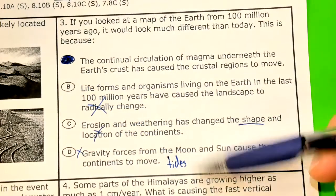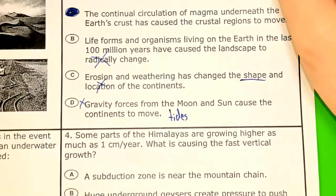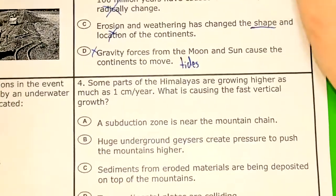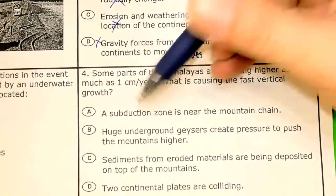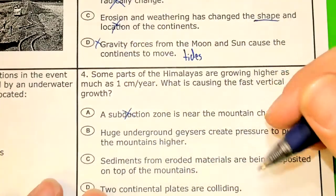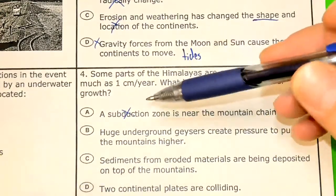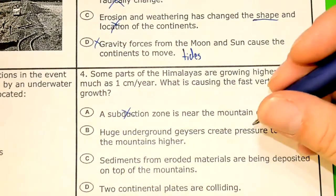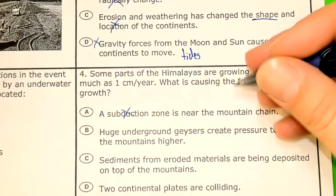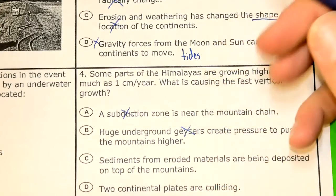Number 4, some parts of the Himalayas are growing at a much higher rate, as much as 1 centimeter a year. What is causing this vertical growth? All right, so we have the Himalayas growing rapidly. Remember, a subduction zone is when one plate is getting sucked under the other plate, the less dense plate getting sucked below the denser plate. And then B, huge underground geysers create pressure to push the mountains higher. That'd be really cool. Sounds like something in a movie, but no, those geysers aren't going to be strong enough to push mountains, even if they're water geysers underneath the mountains.